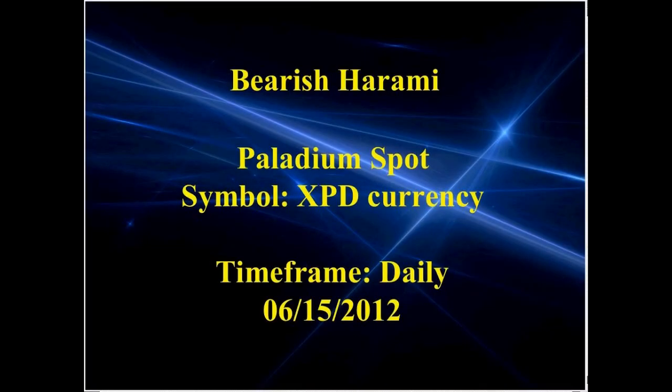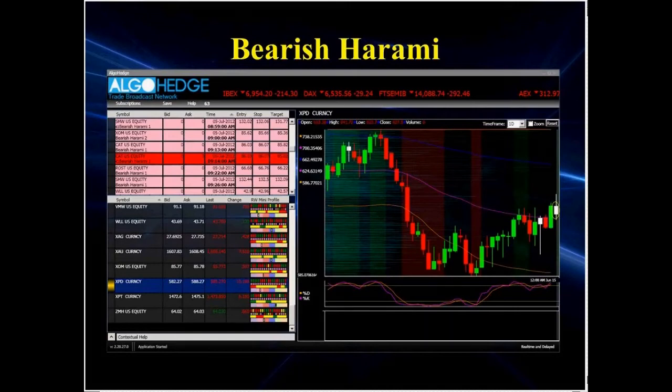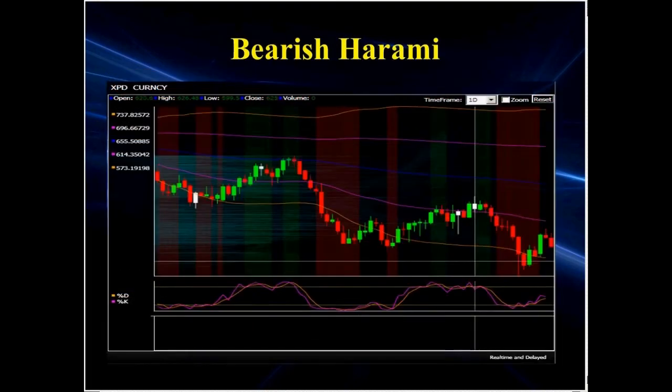Let's look at a bearish harami. Same concept, but heading down. Nice trend up. We have our harami pattern. Now we're going to look to see if we get a confirmation. And sure enough, we got our confirmation and a nice trend down. Now this is one that was bouncing off the first standard deviation down below.